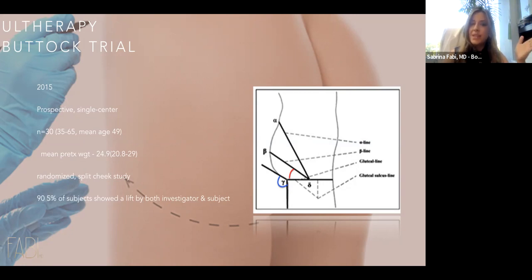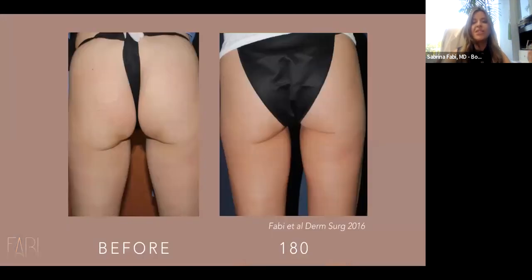And what they found was that after a single treatment with Ultherapy, when they only treated half of the cheek and left the other one untreated, that butt cheek lifted and the other one remained hanging down. And the results can last about 2 years. Unfortunately, your body starts to slow down in its ability to stimulate new collagen again, and so it needs a boost. That's the reason why you need to do another treatment. But they were able to see a lift in that skin.